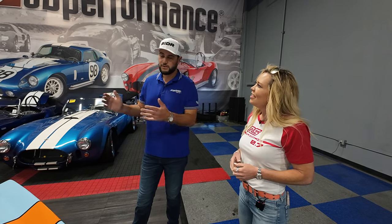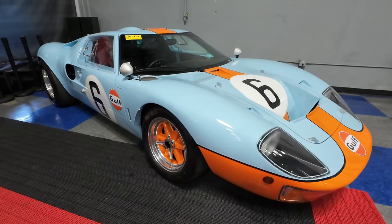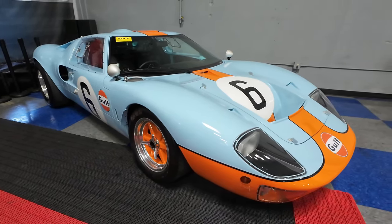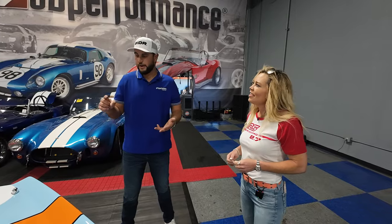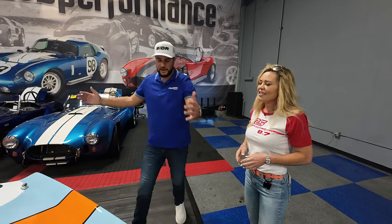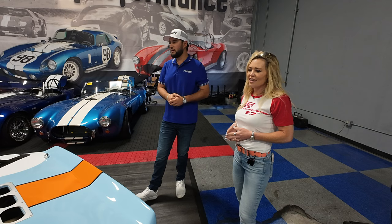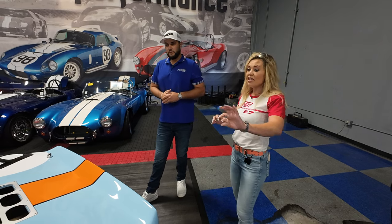Or you can do a tool room car. A tool room car is true to every spec race car. No air conditioning, different door latches, different cutouts in the body, extra wide body tail as opposed to the normal wide body option.